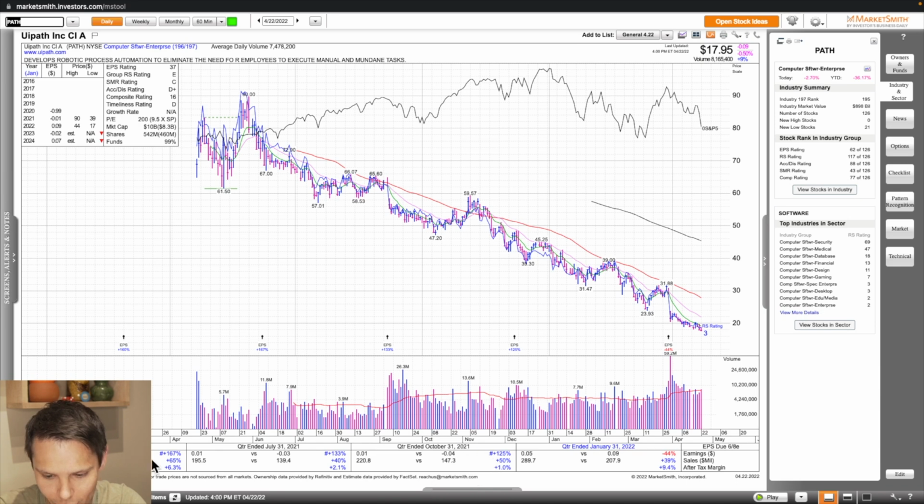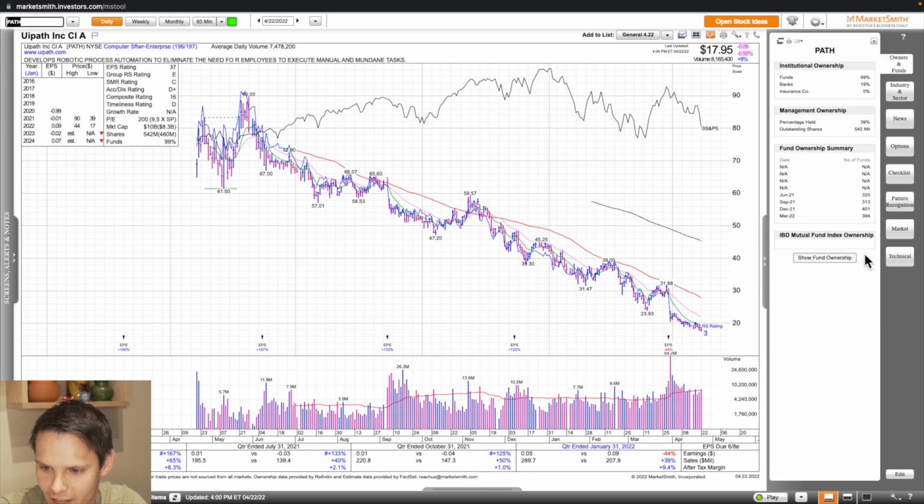It did have strong fundamentals, but similar to Palantir, had negative earnings per share growth year over year in the most recent quarter. Sales are improving but decelerating. And after-tax profit margin was actually improving by 10% there. It's very weak within the group. It's 117 out of 126 on relative strength, 77 out of 126 on a composite basis. You do see the fund ownership declining from 401 to 394 now.